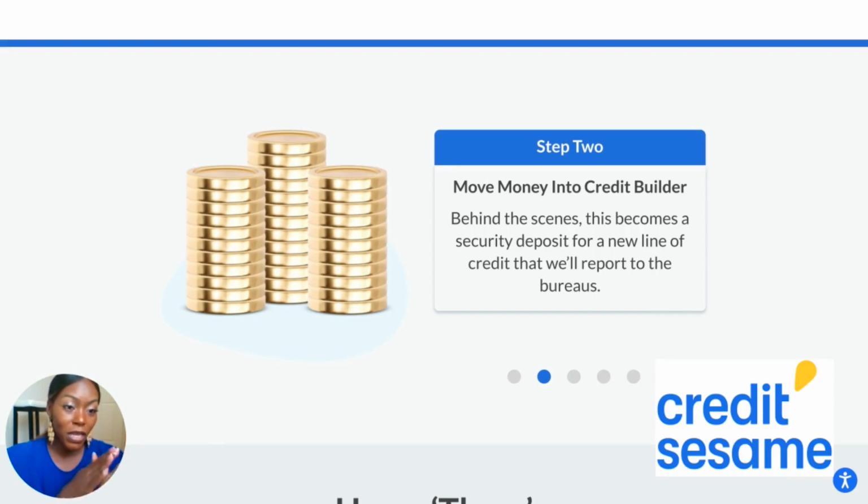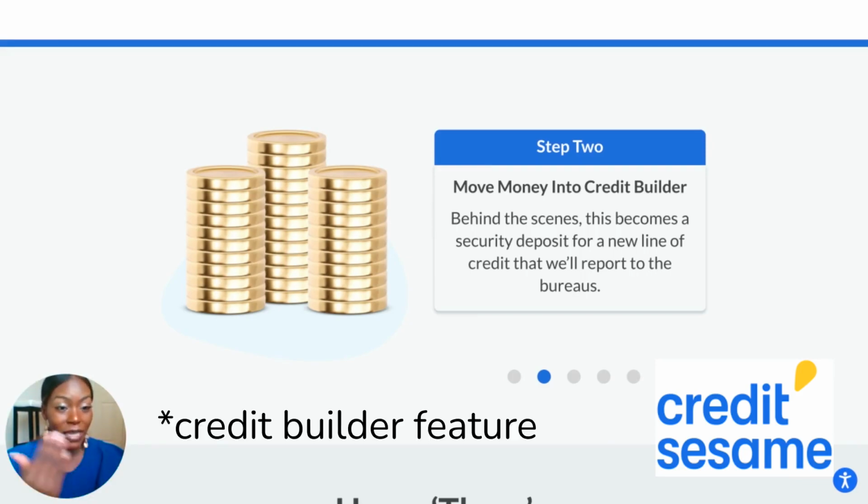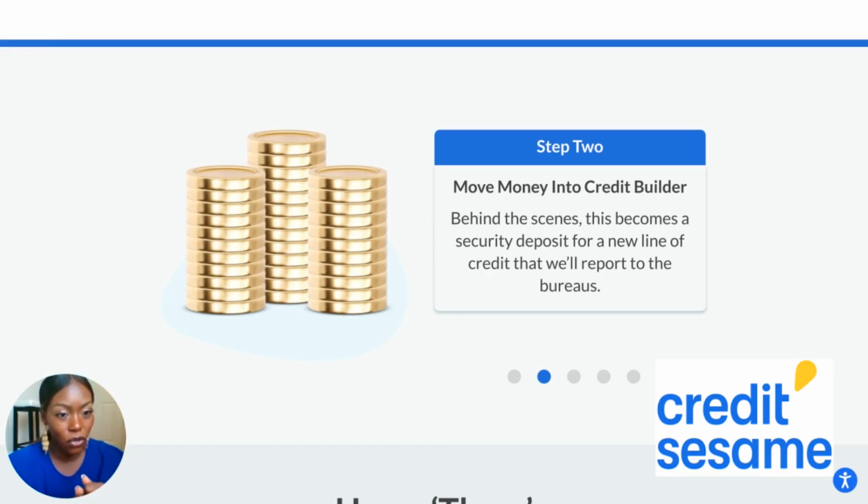But when you put money into the account, they have something called the credit builder account, right? So it's like a separate thing that you guys can sign up for. Now, with this credit builder account, think of it as a secured credit card. They're going to want you to put some money in there as a security deposit. A lot of secured credit cards I'm talking to you guys about are usually between $200 and $500.